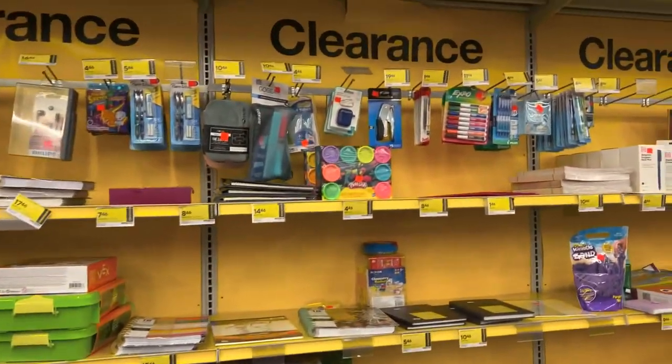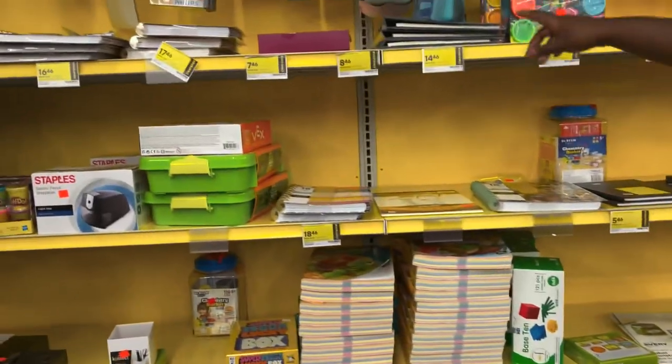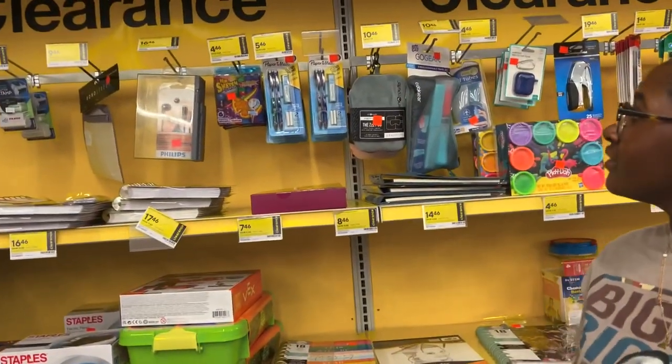Mm-hmm. And we're in the clearance section, which we found. These clearance section. What? Well, we weren't talking about it, right? Oh.